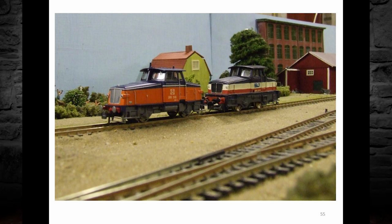This being a Swedish class shunter, they actually only weigh about 8 tons in reality, and it is fitted with an SLV CC drive unit.